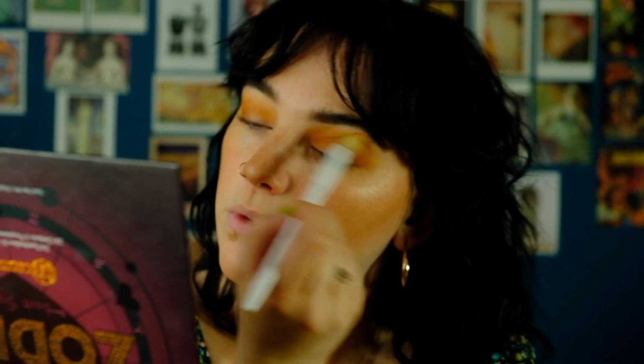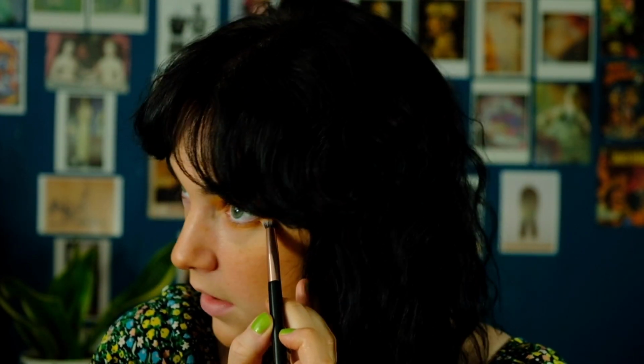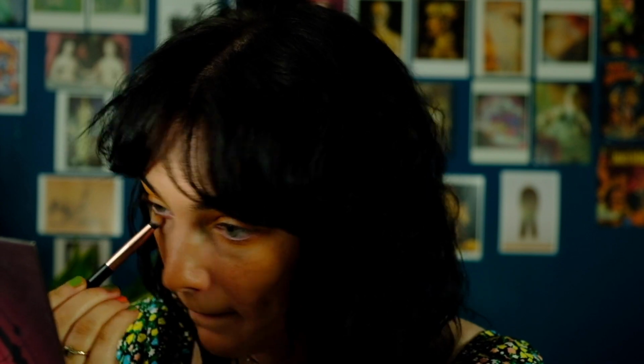Just back around again with that matte Leo shade, just to make it a bit more blown out. And then for the lower lash line, I'm just going to keep it really simple and take that Leo underneath there as well. Easy peasy, lemon squeezy, mate.